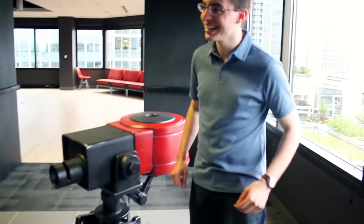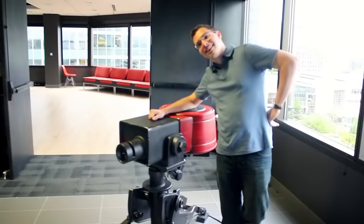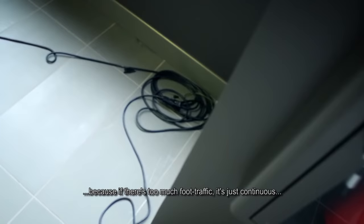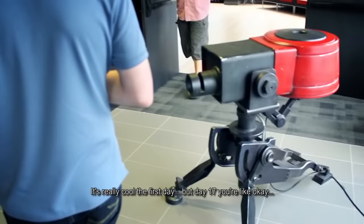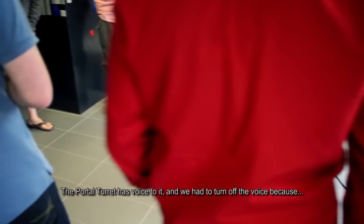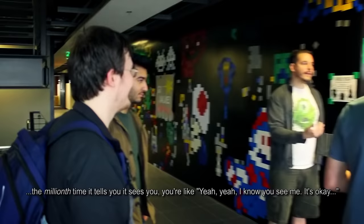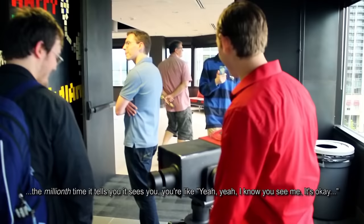So one of the things you learned with both of these is it's really important to set them up in an area where there's less foot traffic. Because if there's too much foot traffic, it's just continuous, and it gets really annoying after a while. It's really cool the first day. Day 17, you're like, okay, I know. Actually the portal turret has voice to it, and we had to turn off the voice, because it's just the millionth time it tells you it sees you. You're like, yeah, I know you see me, it's okay.